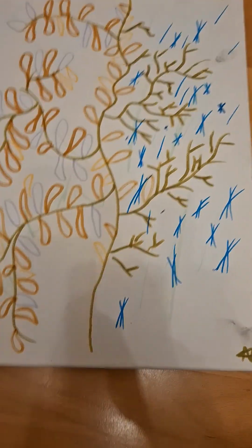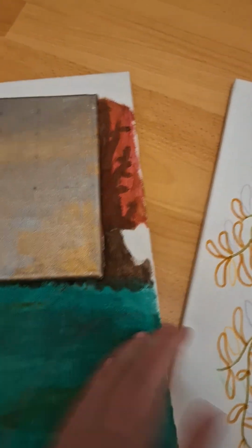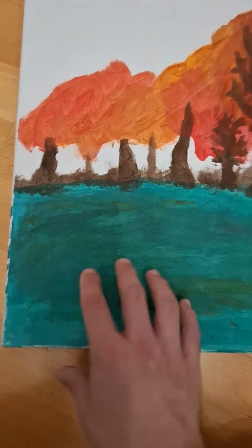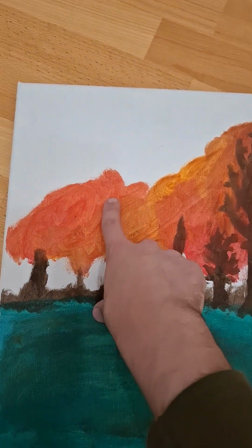So what else do we have here? We have some unfinished ones here. Some unfinished paintings. I have to finish this one. I started this one last year, but I never got around to it. I have to finish the sky of this painting.